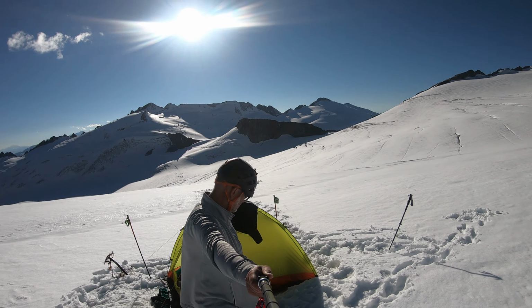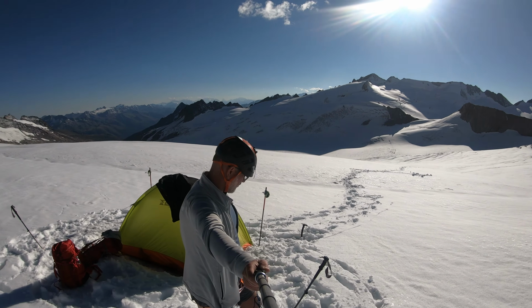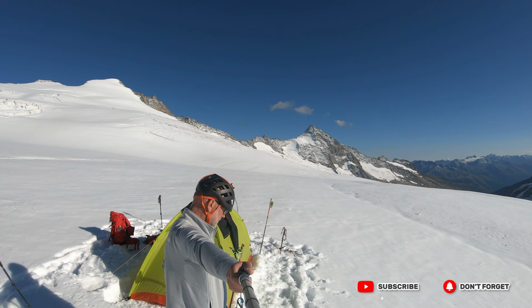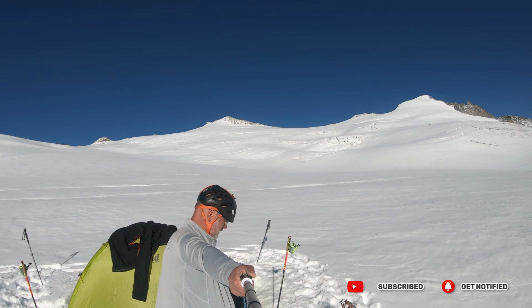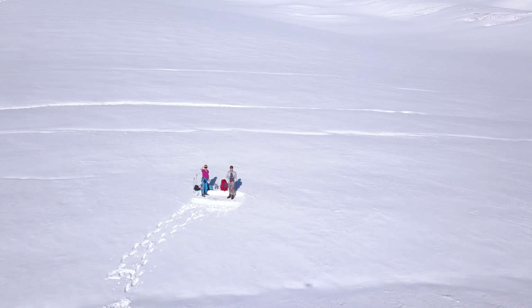I wanted to capture some drone footage of our camp, hoping for a few wide shots of the glacier and surrounding peaks. But as soon as it took off, something went wrong. The drone spun out of control and crashed into the snow just a few meters away. Fortunately, it didn't end up in a nearby crevasse. We suspect that some water might have gotten into it while we were setting up the tent, messing with the electronics.